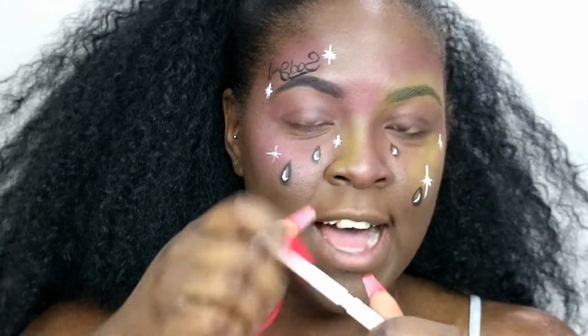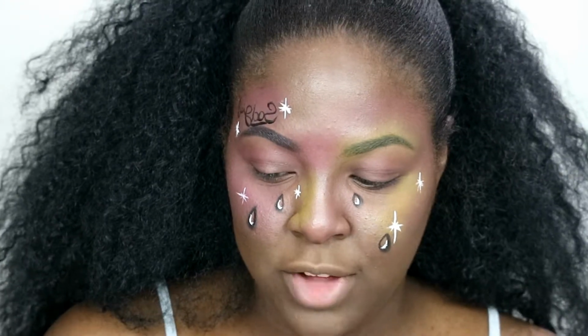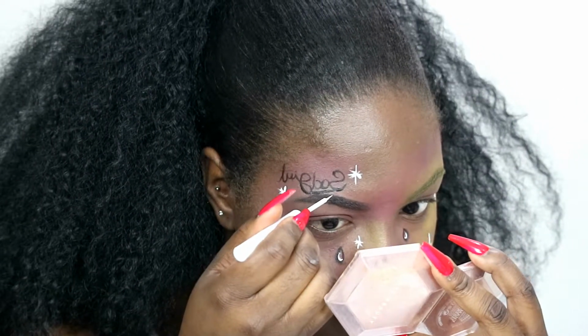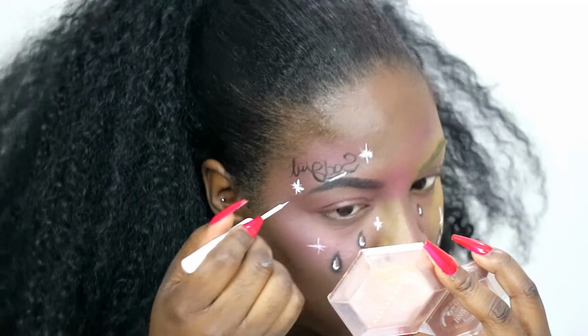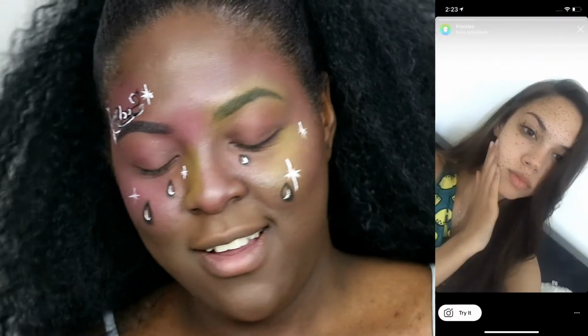So now I'm just going to be highlighting it with the white liner so it looks like it pops off the face. All right, next I am going to do the freckle one.